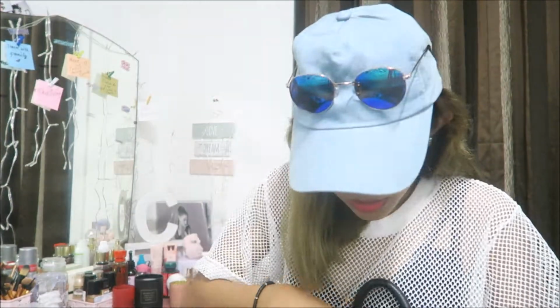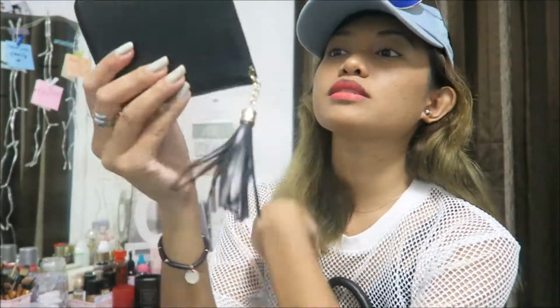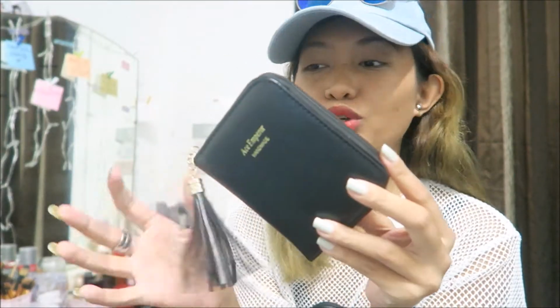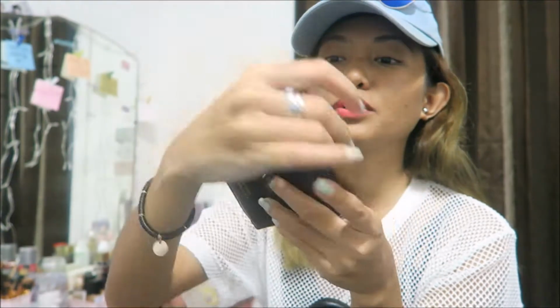Okay, the next one is my wallet. Yes, this is my wallet. I got it from eBay. It was only $2. This is so cute. I like it because it's just simple. And then it's my card in there.